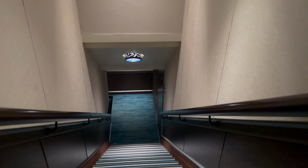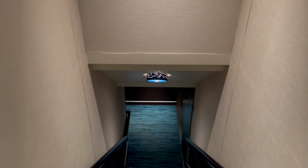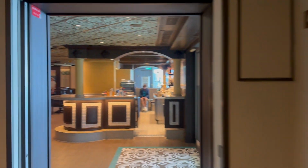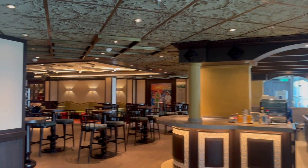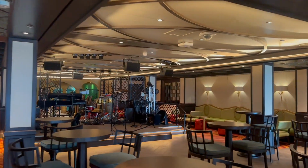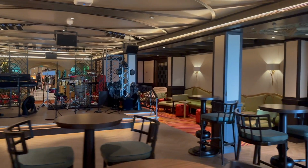Okay, so our room was right here. One of the things I really like, because this is a Havana room, you have access to the Havana area. There was this cool staircase directly outside of our door that takes you down to the Havana area, which has a bar, and at night they play Latin inspired music down here. There's people dancing and everything.